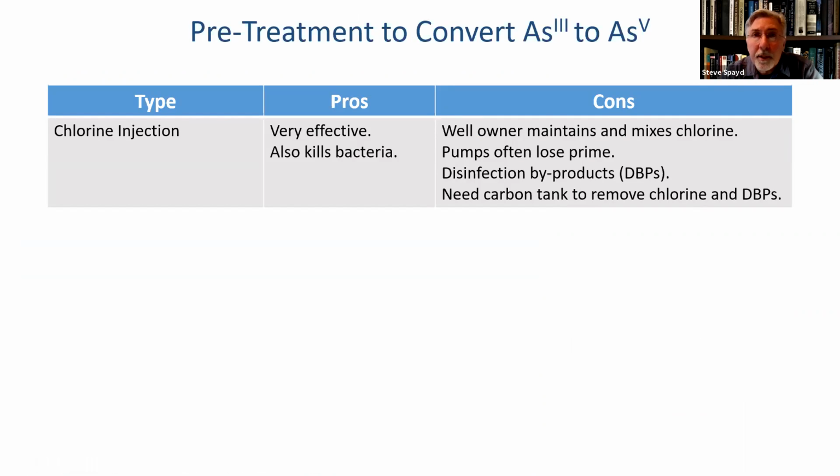So if you have arsenic 3, how are you going to convert 3 to 5? The chlorine injection is very effective. And another pro is it also kills bacteria. Oftentimes, if you have arsenic 3, it's reduced water, and often that comes with iron and iron bacteria. So the chlorine is good for that.